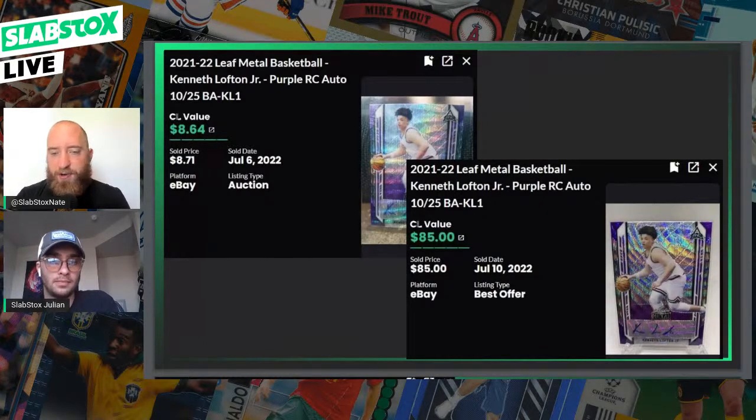And then yesterday, the exact same card, but a different picture. So I'm sure this card got mailed, and then the picture got retaken and put up instantaneously, and it got popped. The exact same card got popped for $85 4 days later. They 10x'd their money in 4 days off of Kenneth Lofton Jr.